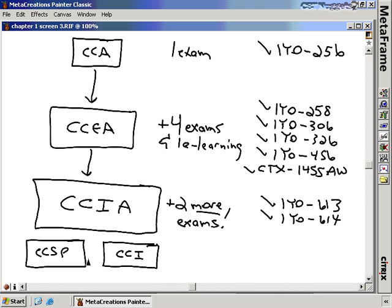Down here are these two little boxes as well, and those for the CCSP and the CCI. Those are the Citrix Certified Sales Professional and Citrix Certified Instructor. If you're not an instructor and you're not a sales guy, you're probably not going to have any interest in either of these two exams. But most importantly for today, what you're interested in is this CCA here. That's what we've got to get through before we can get to any of the other things.